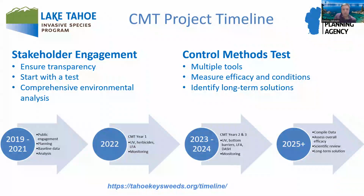That would also include additional environmental analysis, whatever that projected full-scale treatment might be, and then having the scientific partners look at those data and the treatment proposals to make sure we're looking at something that's scientifically based. Next slide, please.